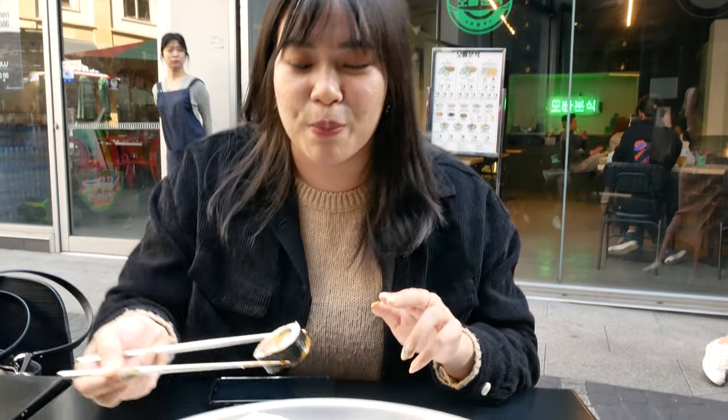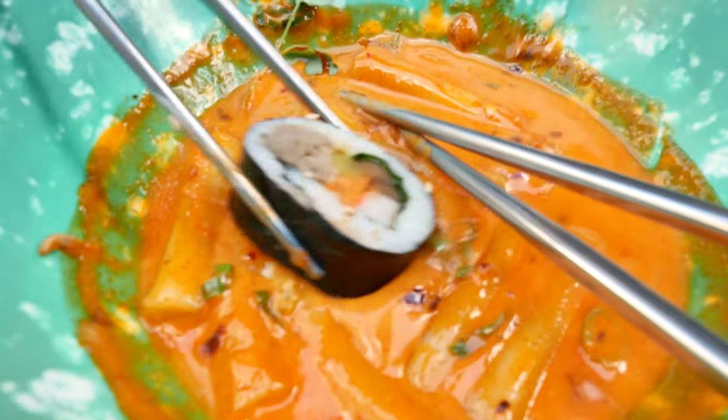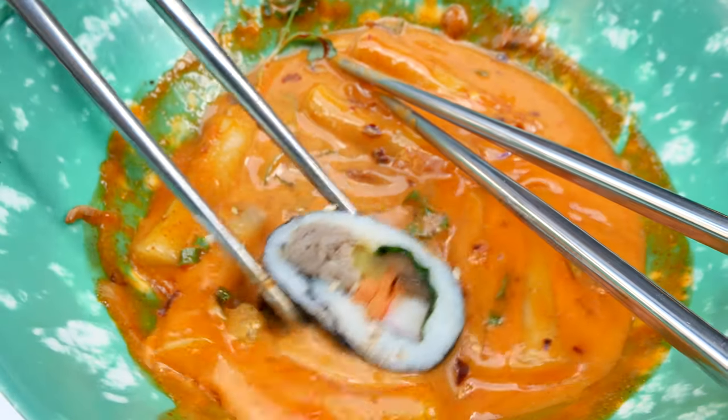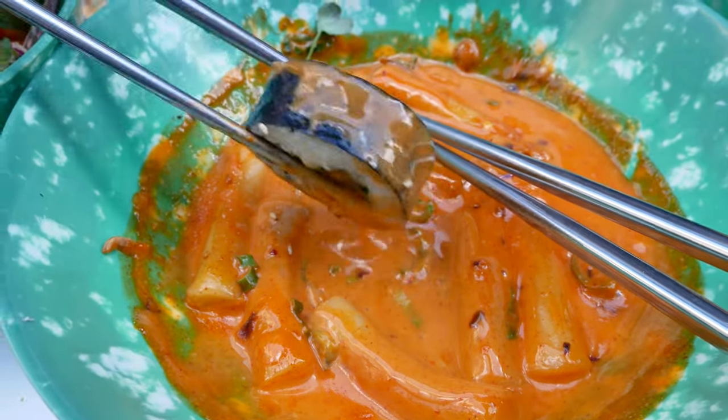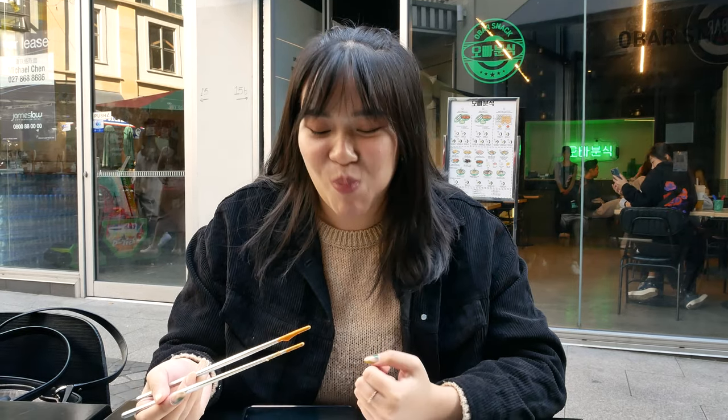Okay, we're gonna do a pretty alpha move. We're gonna combine the gimbap with the rose tteokbokki sauce. I mean, let's just get in there. Oh my goodness. I mean, yeah, look at that. I hope I don't get slander for doing that, but that was pretty good. Oh yeah, that was a big brain move right there.